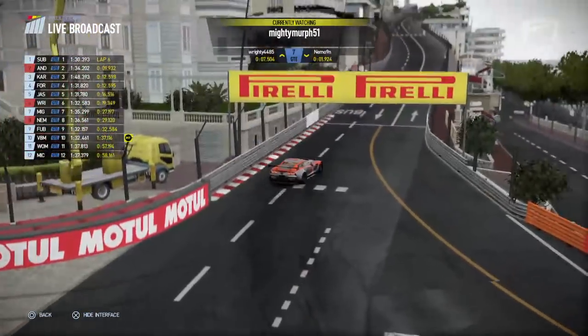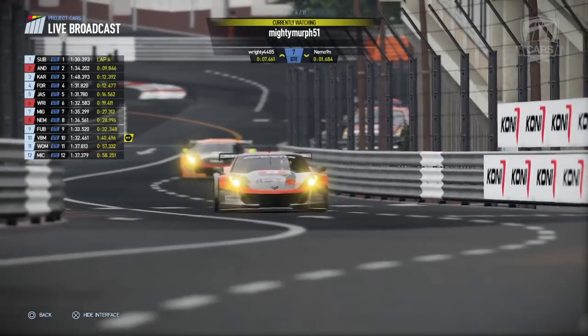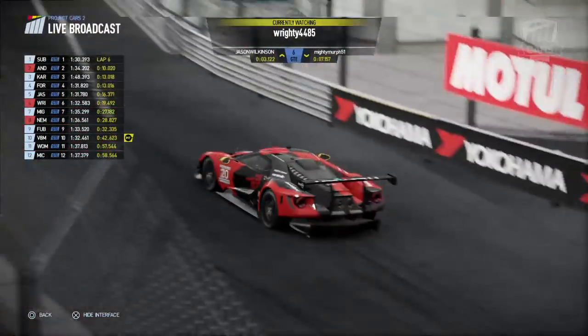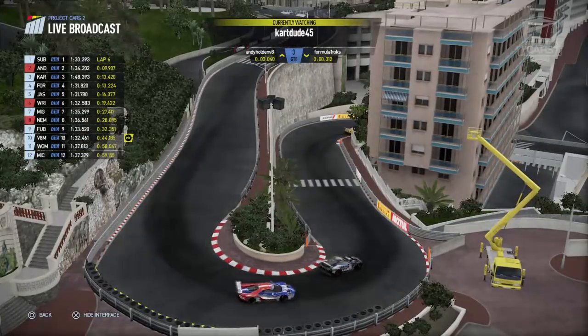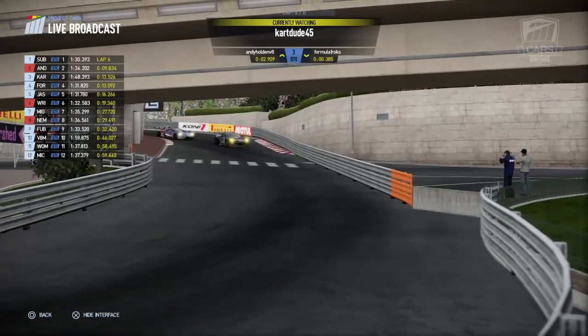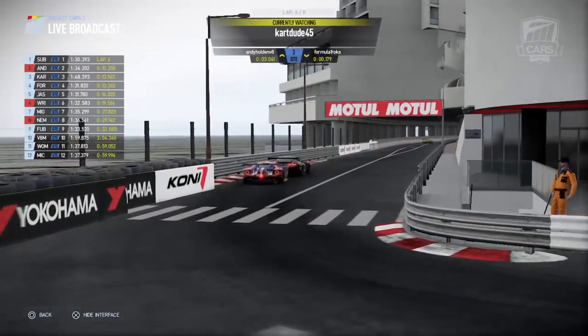As Mighty Murph then up to P7, so a little bit of Kiwi action in P7 and P8. Righty in P6, and Cart Dude, he must have come into the pits, so it's Righty then, like we said, in P6, currently with a penalty. Where has this race gone? Lap 6 out of 11, and it's Cart Dude in P3 now, and he's got some traffic here, no.